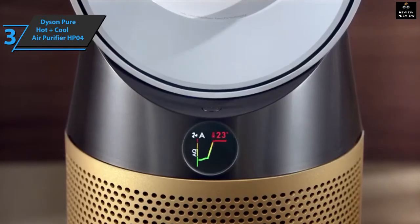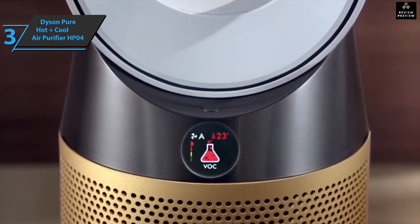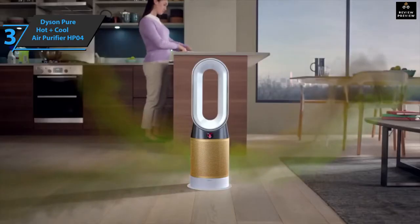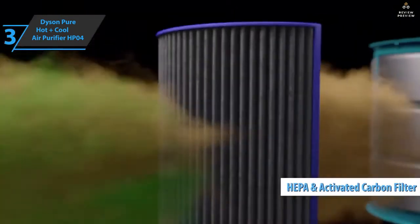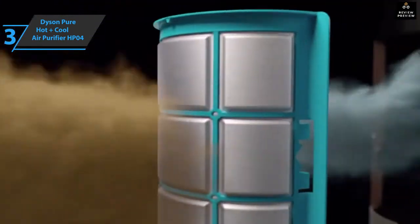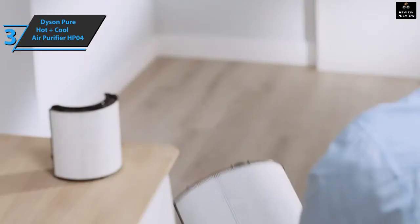It should be noted that, in addition to cooling and heating, another function of Dyson Pure Hot and Cool is to serve as an air purifier. This includes a glass HEPA filter and an activated carbon filter, which together are estimated to purify 99.7% of air pollutants. Like most modern devices, the Dyson Pure Air Purifier comes with a remote control application.